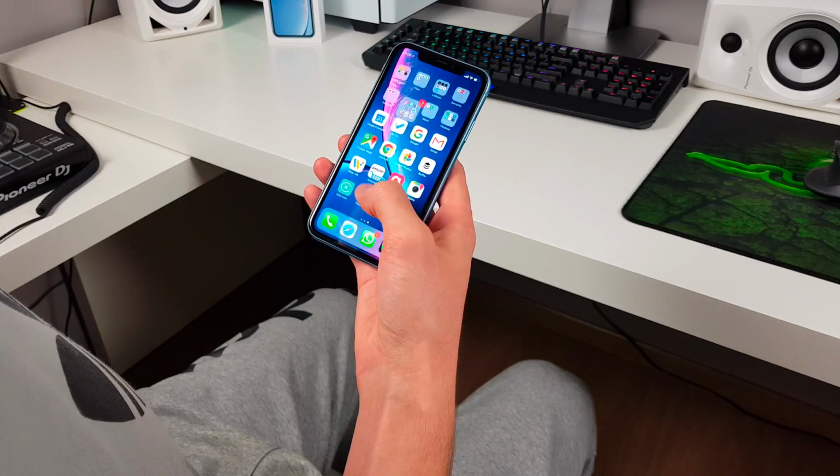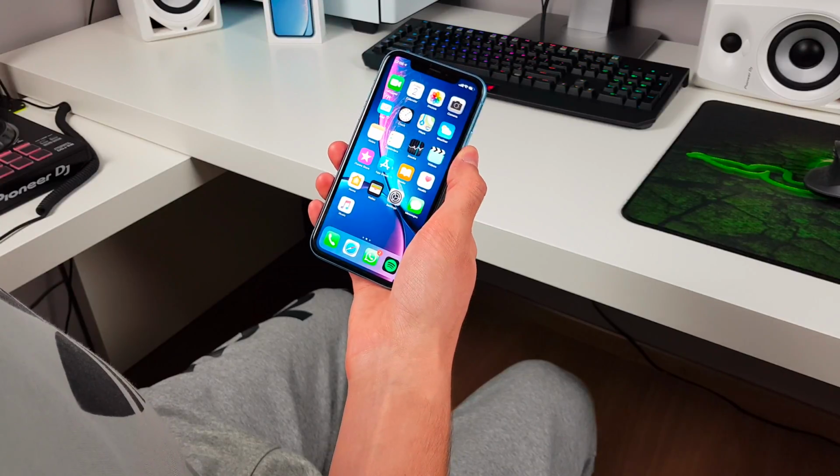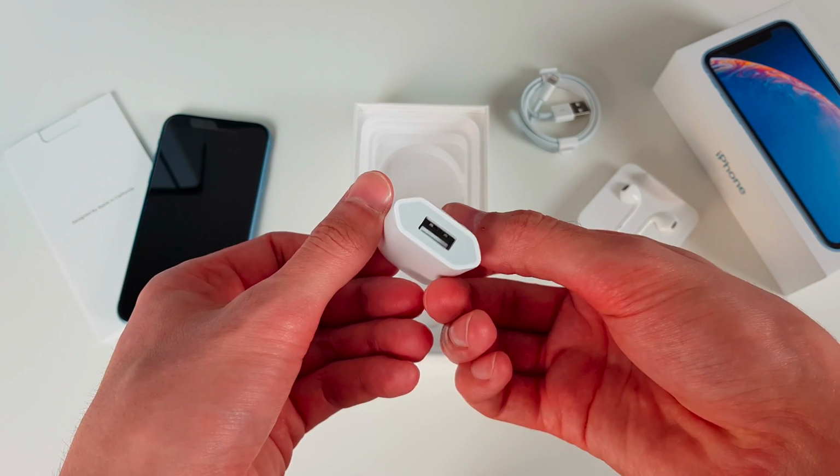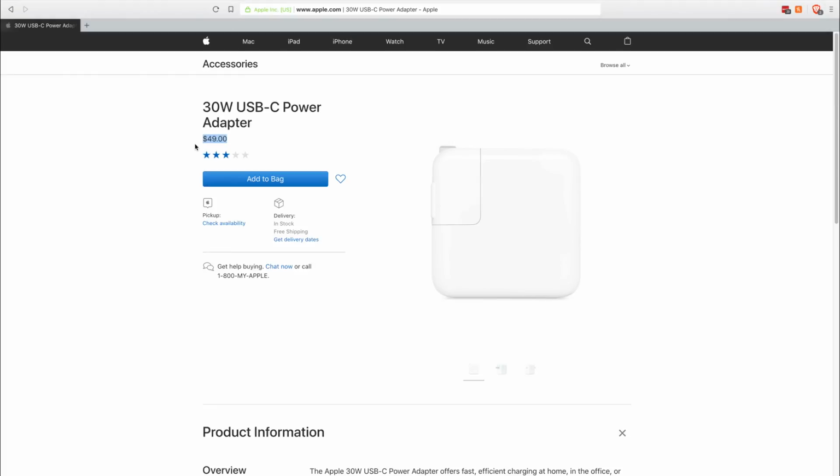But if you run out of power, you will be a bit disappointed, because the phone does support fast charging, but you won't get the fast charger in the package with your iPhone XR, and then it requires an additional investment of $50. And I'm not really the biggest fan of Apple's pricing strategy, because I think it's really a big douchebag move, because you already paid a premium price for this device and now it requires an additional $50 investment to get the full potential of this phone, and next to the $750 that you already paid, it already rounds up to $800 for this phone.